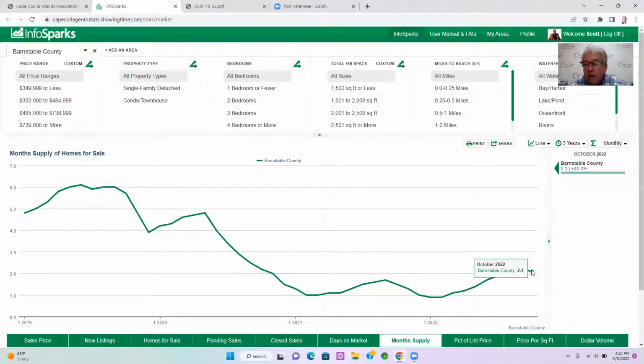So what does all that mean, Scott? So what it means is if no houses came on the market from today on, we would run out of inventory in only 2 months. Okay, so you can see here my 3-year chart. So the last time it was a buyer's market, which was 6 months or more of inventory, was right about here, August of 2019. And then right around COVID, we were at 4.6, so it was more neutral.